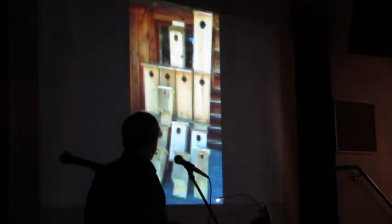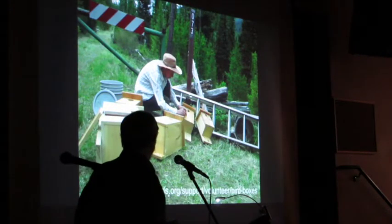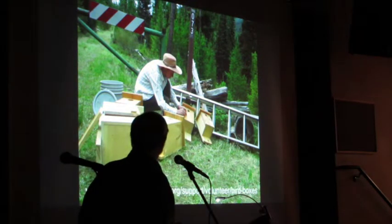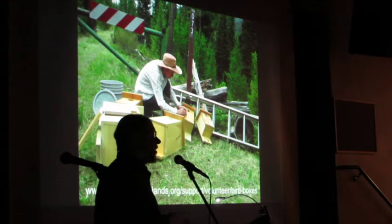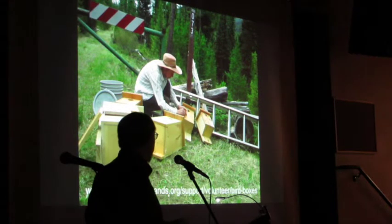So this is the first batch that I created, and we had a work party to install them. Now that's a much better picture. Here's Rachel, she's getting some of the boxes ready, the owl boxes and the wood duck boxes. You put shavings and sawdust in there.